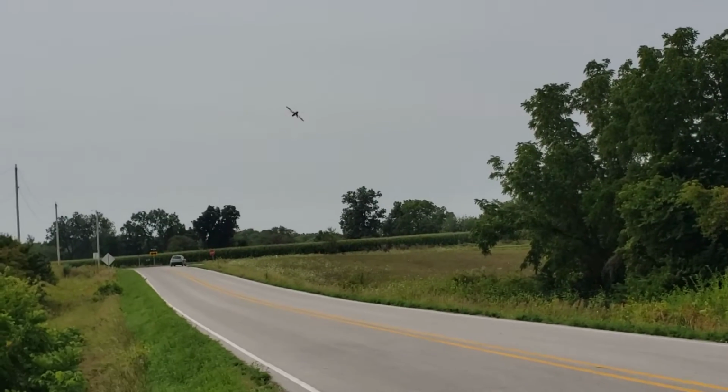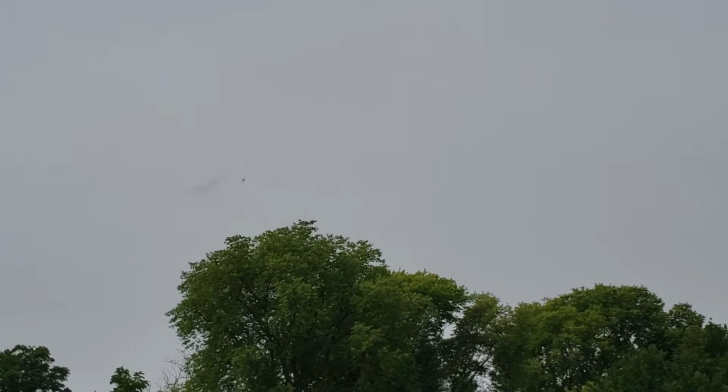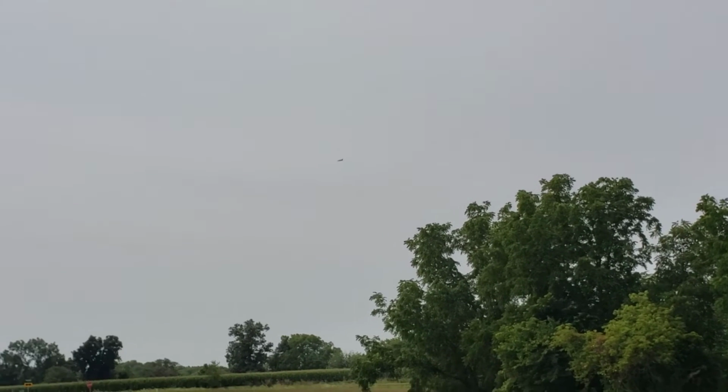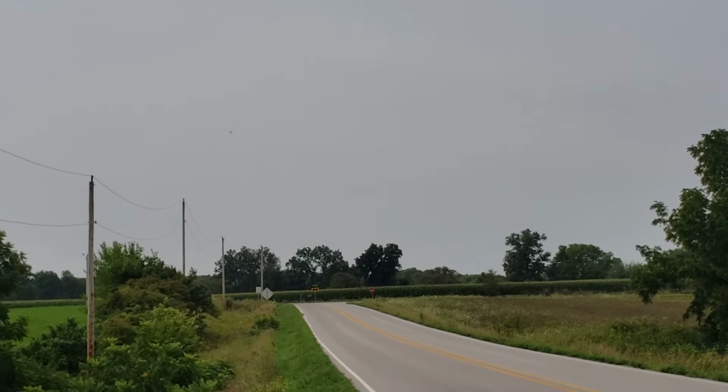Here we go. Dead stick pass. No need to waste energy right now. Going all the way up. Some nice folks just went and visited their deceased family members, probably. Nice, respectful visit to the cemetery, I'm guessing.